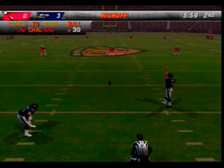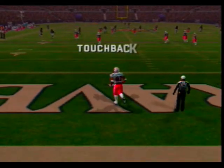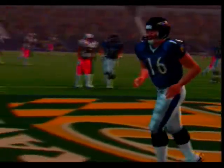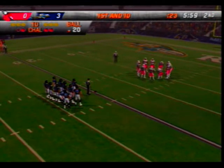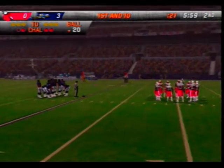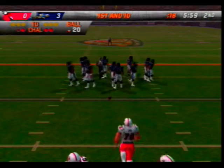Dorsey in to kick this one off. He got all of it, and it sails out of the end zone. And they're about ready to get this drive started after the last series ended with a punt. Ball on their own 20.